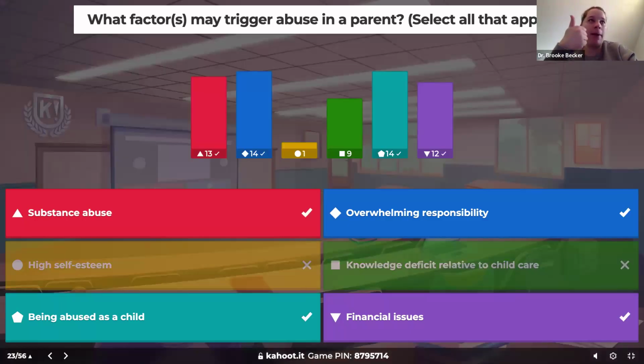Yes, substance abuse in that parent, overwhelming responsibility, like maybe having to work multiple jobs and just really stressed out, not having a lot of support. Being abused themselves as a child is an increased risk factor for abusing their own child. And then financial struggles.